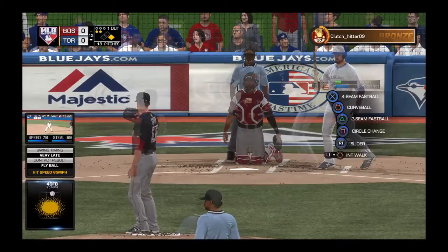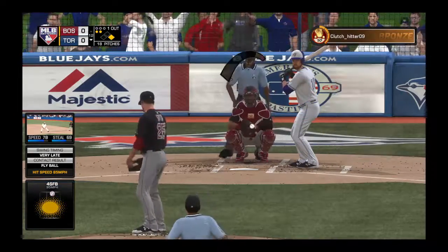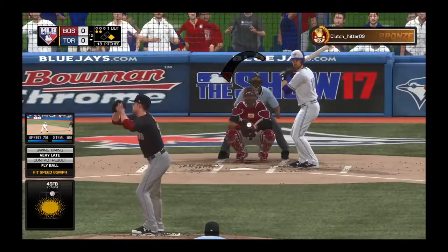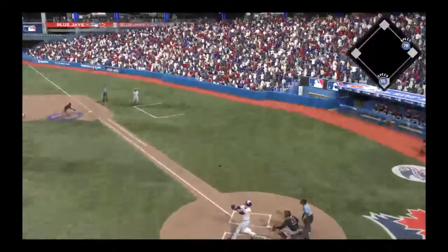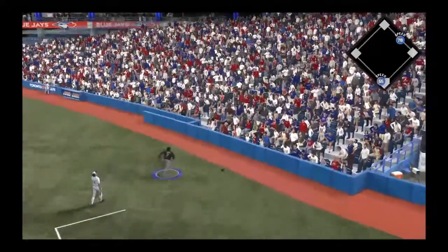And this ball's heading for the seats down the right side as the count will move to 0-2 now. Ooh, that was a good pitch to hit. He wants that one back. He was just a little bit late on it. Fouled off into the seats behind first.